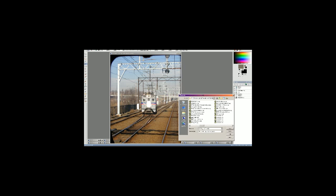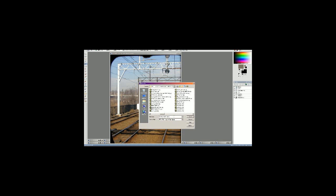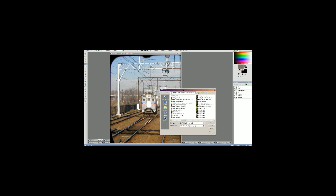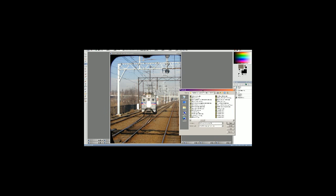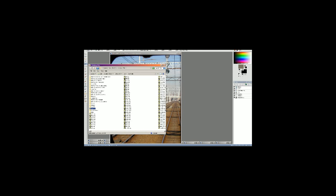Northbound with two. Who is that? 289? It's got to be an 8. So he is coming out of the yard right there, and he's across a double slip. So that's pretty nifty that I got that photo this day.